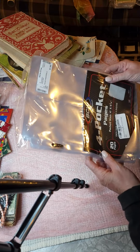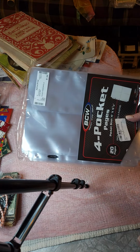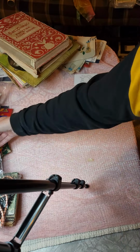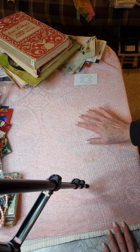And then this must have come from the Goodwill bins, even though it's marked. For pocket pages, we always need those. I think that might actually be it.